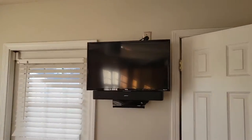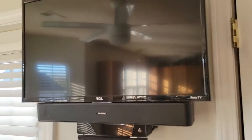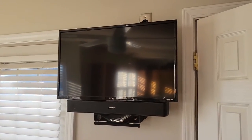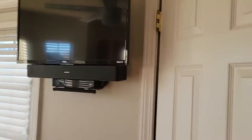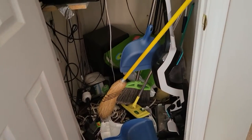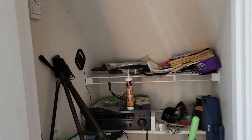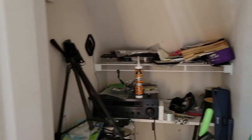And this is my TV, guys. We got a Bose soundbar, DirecTV. And this is my closet. It's junky. Some of my brooms. Oh, my mop is in the garage. My cleaning lady just left yesterday. That's my camera. I'm going to show you that.